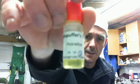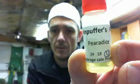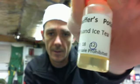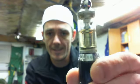I've got 3 for you today, and again, this autofocus thing. Let's see if I can get that to focus in just a little better. So that's Paradise. This is a new one as well, which is the Long Island Iced Tea. And the third one is Blush, and unfortunately I can only show you what's left in the tank because I have lost the empty bottle for doing the review on.